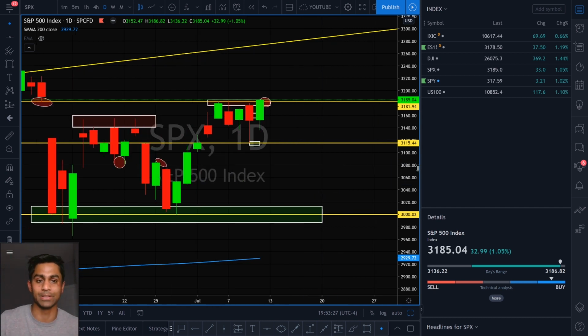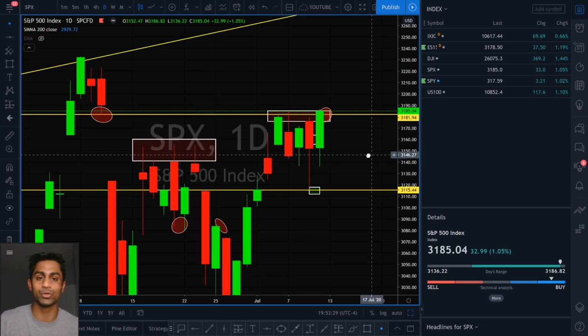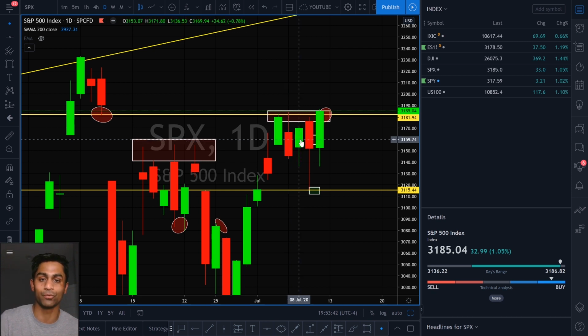we had recognized as a previous level of resistance, due to the fact that this right here is the daily candle. So going back as far as Monday, July 6th, you can see that we hit a high of 3182 and then essentially pulled back the next day, hitting a high of 3184. The following day, which was Wednesday, July 8th, we hit a high of 3171. And then yesterday, Thursday, we hit a high of 3179. So today, we hit a high of 3186 and we closed well above our resistance of 3185.